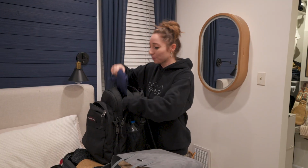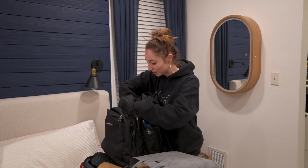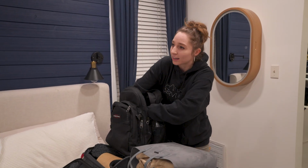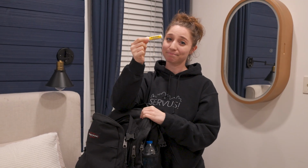So then I always have some kind of neck pillow. This is an inflatable one. Doesn't take that much space up in my luggage. An eye mask, but I never use it. But in case I need it, earplugs. Because I get freaking motion sick, I bring Dramamine.